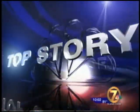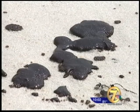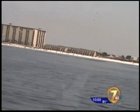Tonight, for the first time, we get a close-up look of what's looming off the coast of Panama City Beach. A day after the first big wave of tar balls washed ashore in Bay County, the U.S. Coast Guard shows us what's still offshore and will most likely continue to come up. After 62 days of oil spilling into the Gulf, remnants are slowly drifting further and further east down the coast.